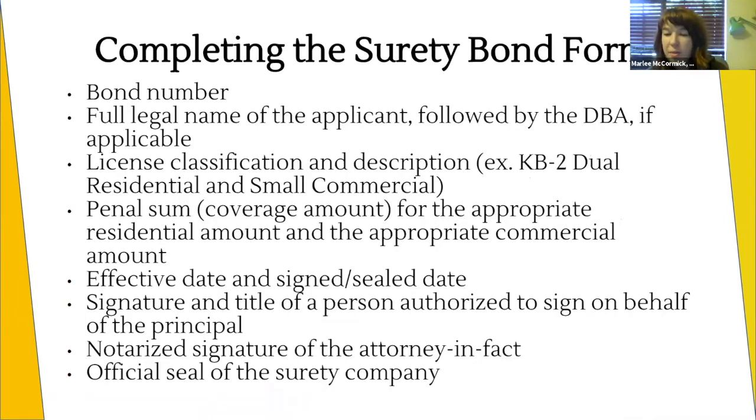To Leanne's question about the minimum bond for residential handyman, that's probably going to be one of our specialty residential licenses. We have an R62 license, which is for small home improvements. And so the minimum bond amount for one of those licenses would be $4,250.